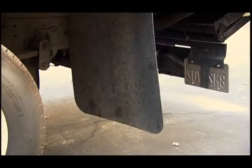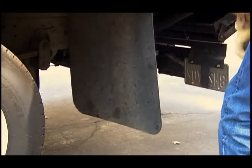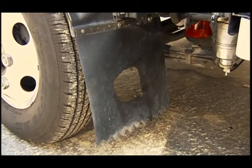The purpose of mud flaps is to keep surface water and debris, such as gravel, from spraying behind and under the vehicle. If the mud flaps are torn or ragged, they cannot function properly, allowing mud and debris to spray behind the vehicle, putting other cars on the road in harm's way.